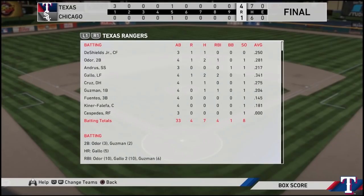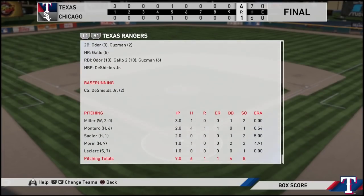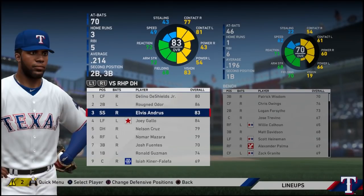So we'll show the box score here real quick. Delino DeShields, 1 hit, 3 at-bats. Gallo, 2 for 4, 2 RBIs. Guzman had that big double, that RBI double. Gallo with that home run. So it's good to see that these guys are coming together, starting to hit the baseball. Had 7 hits total. Miller, 3 innings, no earned. He did well. Pitching staff shut down that young White Sox lineup. I thought we did pretty well.